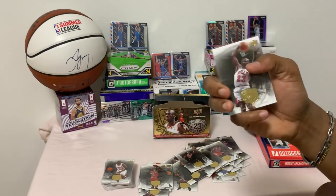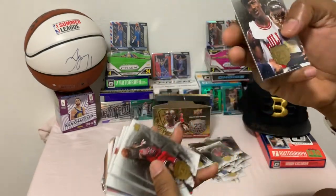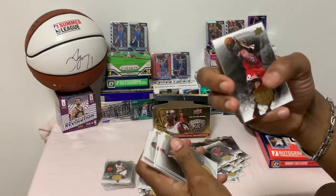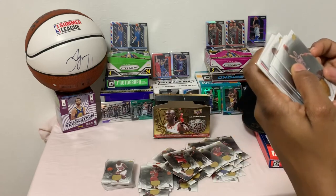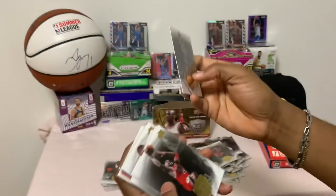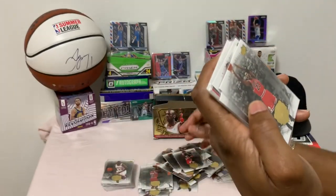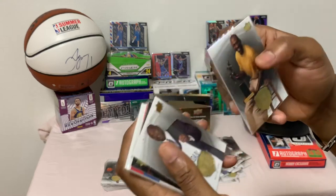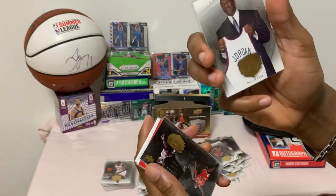8 rebounds versus Seattle. He wasn't a monster in the rebounds, but tried his thing. 97 NBA Finals MVP. 97 NBA champion. 10th NBA scoring title. There you go. Mr. 10. 29,000 career points. 1998 NBA champion. 1998 NBA MVP. Hall of Fame. You went to the Hall of Fame.